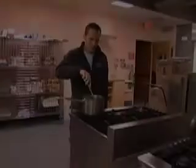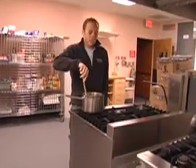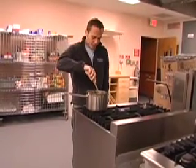Oftentimes, people fail to see how easily bacteria can be spread. One of the major ways contamination by these organisms occurs is coughing or sneezing. When a food worker coughs or sneezes into their hands or the air, food and kitchen surfaces are at high risk of contamination. Now watch as this surface is contaminated by just a single cough.